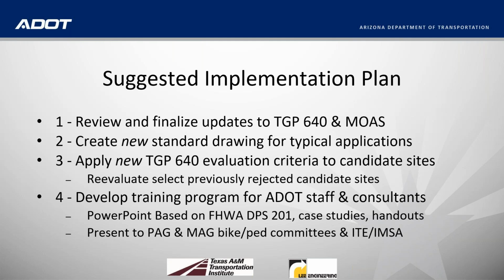And of course, develop a training program for ADOT staff and the consultants that are used to design the devices based on the Designing for Pedestrian Safety 201 courses. There may be Arizona specific ones. I'll give a plug for the Designing for Pedestrian Safety workshops that are being done by the Federal Highway Administration throughout the country, especially the focus cities and focus states.